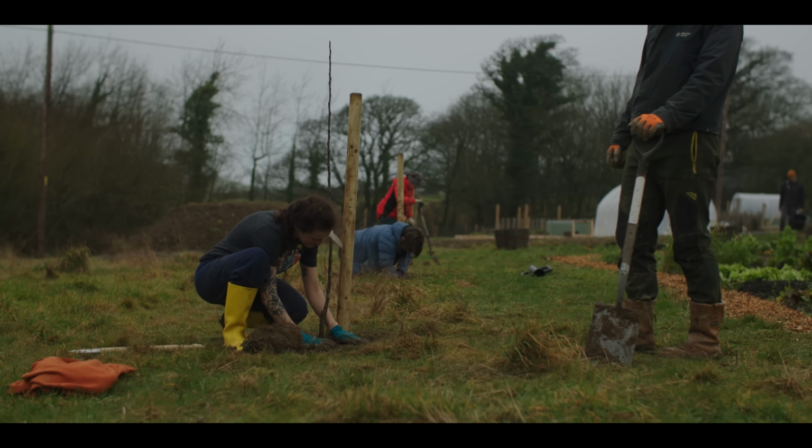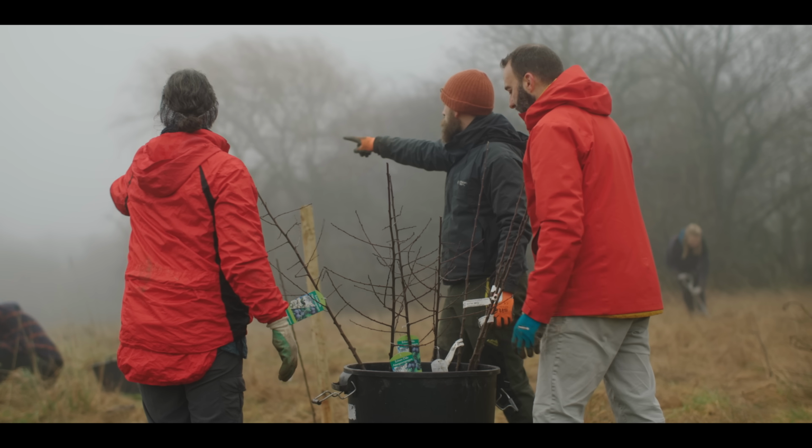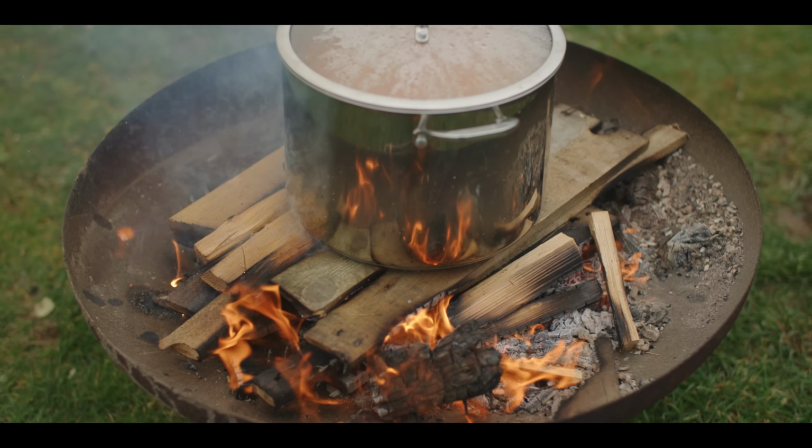The volunteer days here are really special, and the last one in particular was great. We planted about 60 new apple trees in a new orchard, and also in a new linear food forest. That was really cool. Such a good day. Volunteers had a brilliant time, and we all had soup around the fire at the end. It was just a really great atmosphere.